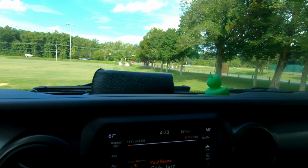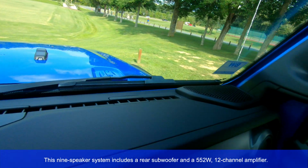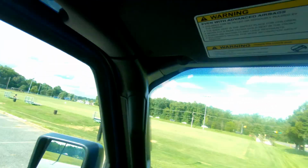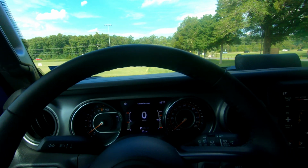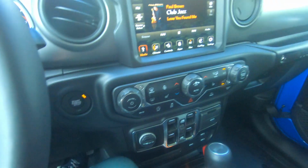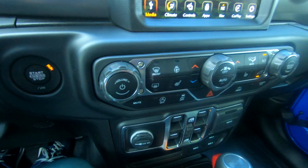There are speakers. There's one here. There's one over there. There's a speaker just behind the passenger seat, and there's a speaker just behind the driver's, right up there. And there's a subwoofer out back, and I'll show you that in a few moments. Also down here at the bottom, we have the volume control for the media center here.